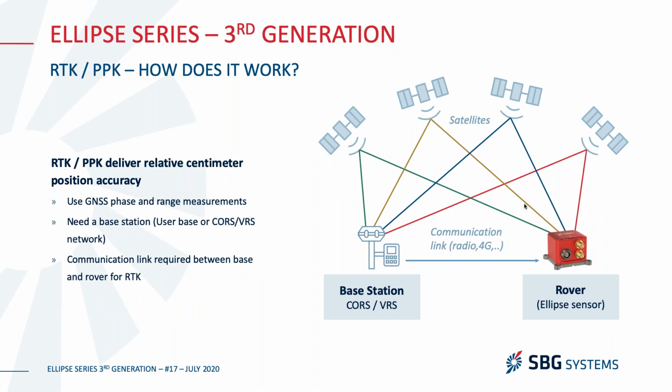Now, this slide shows a bit of information about RTK processing. So most of you showed that you know about RTK, but for those who are not so familiar with that, the purpose of RTK, which stands for real-time kinematic algorithm, is to provide a centimeter relative position between a base station, which can be your own GNSS receiver, or it can also be part of a network if you have a specific subscription. So you get a relative position between this base station and your rover sensor. In that case, it will be the Ellipse N or D.